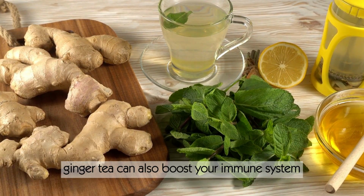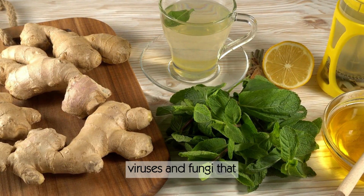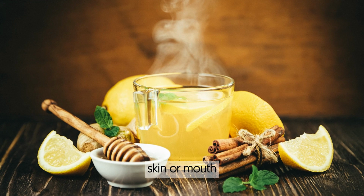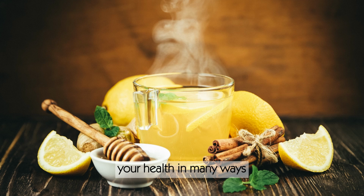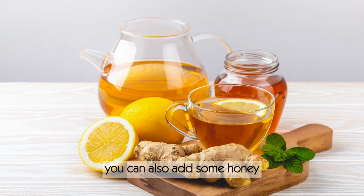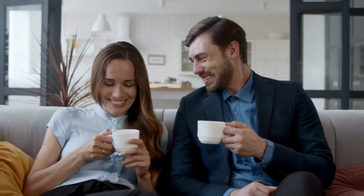Ginger tea can also boost your immune system and fight off bacteria, viruses, and fungi that can cause infections in your respiratory tract, skin, or mouth. As you can see, ginger tea is a wonderful drink that can benefit your health in many ways. It's easy to make at home with just some fresh or dried ginger and hot water. You can also add some honey, lemon, or mint for extra flavor and benefits.